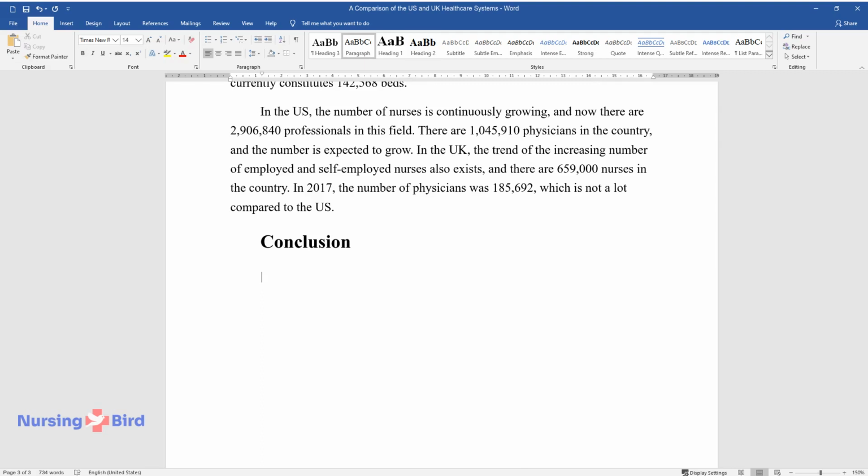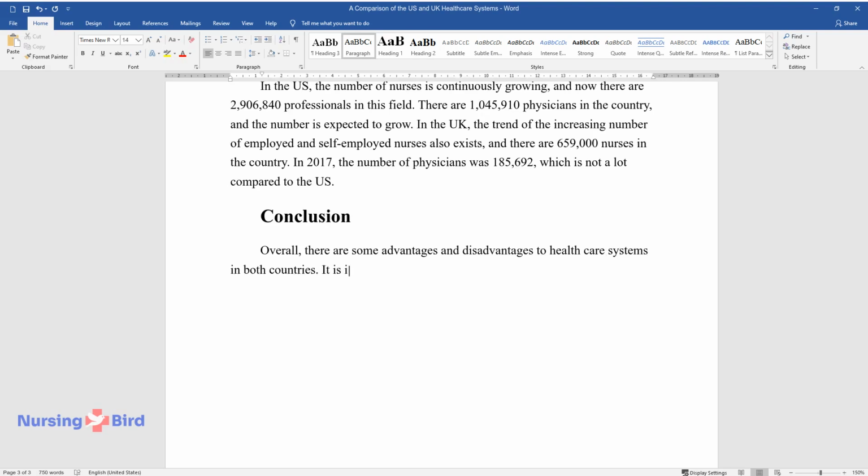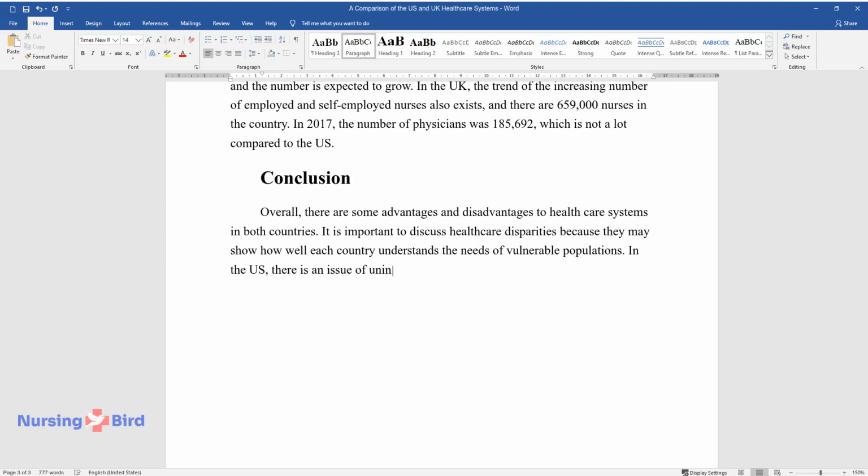Conclusion. Overall, there are some advantages and disadvantages to healthcare systems in both countries. It is important to discuss healthcare disparities because they may show how well each country understands the needs of vulnerable populations. In the US, there is an issue of uninsured patients who are not eligible for ACA coverage.